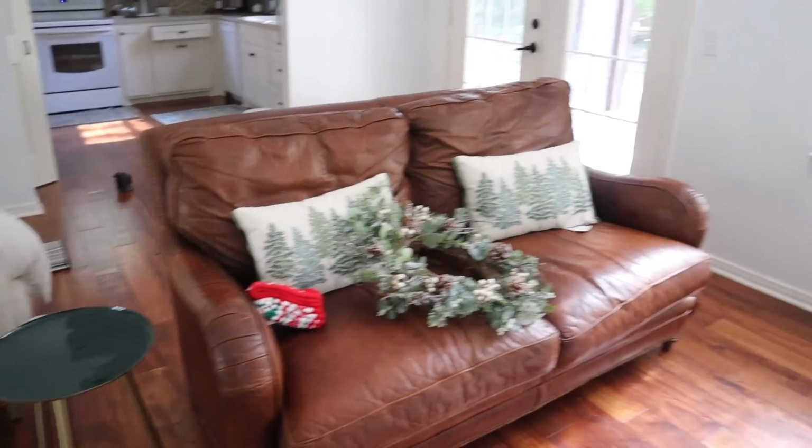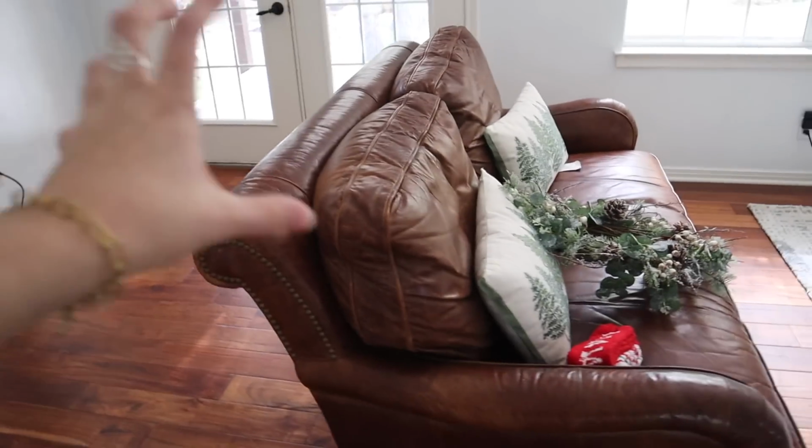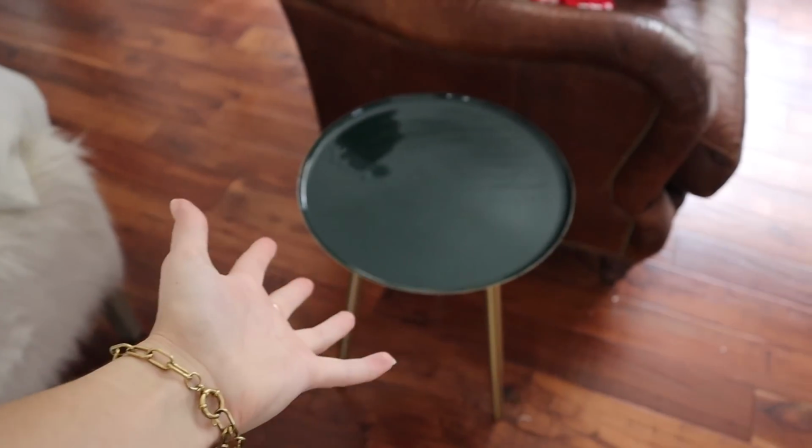Good morning. This is what we're working with. A little bit of clutter, but that's okay. I need to sweep where my brothers took out the white drawers. I love the couch, I love the colors. I'm feeling really good about this whole thing. And my little stool, it is so cute.